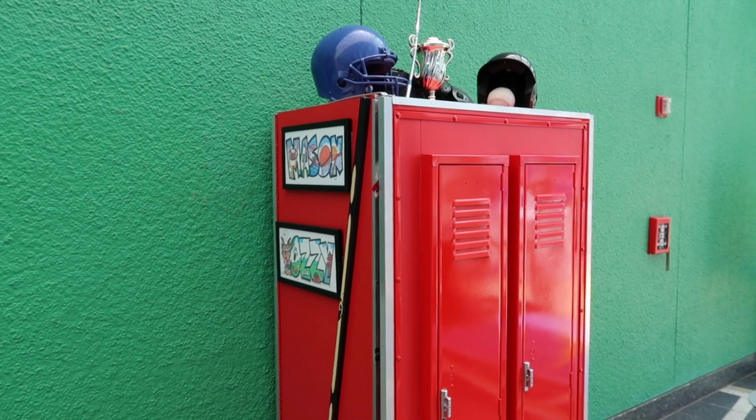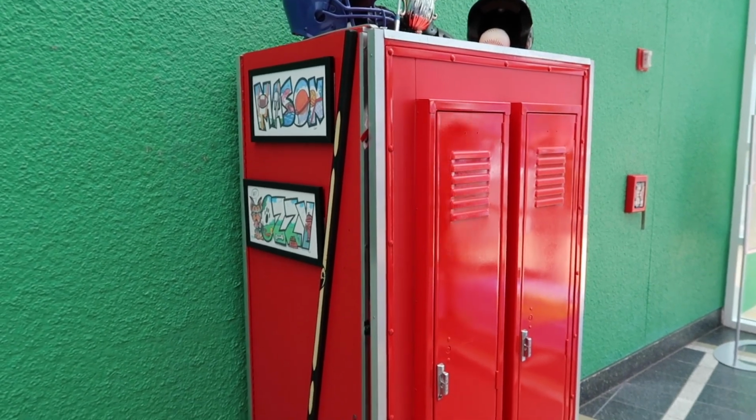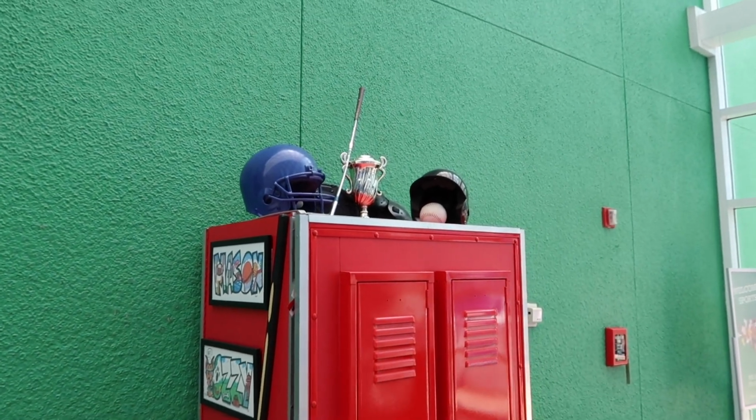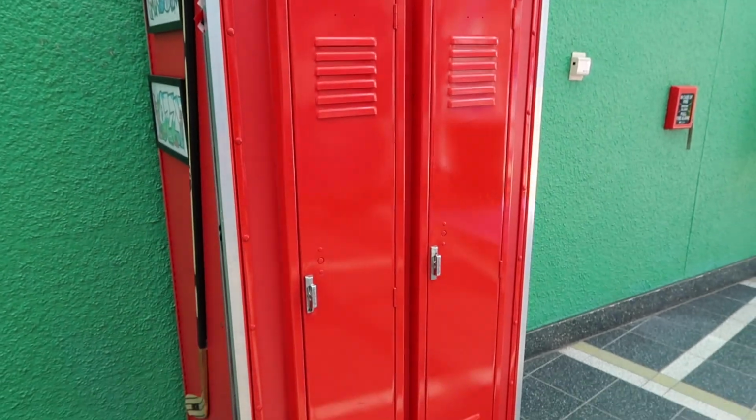Over here too, they actually have lockers, and they have the names Mason and Ozzy, but they've got a little hockey stick on it. They have a football helmet and a golf club, different things like that. But that's pretty cool theming.